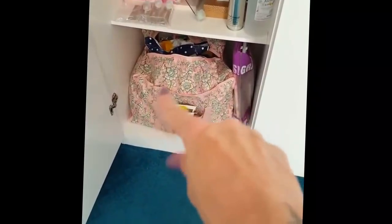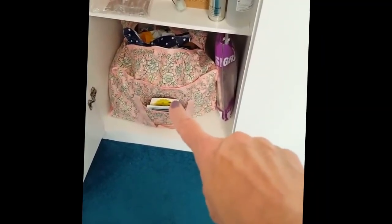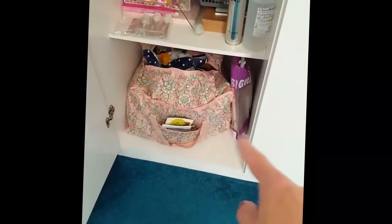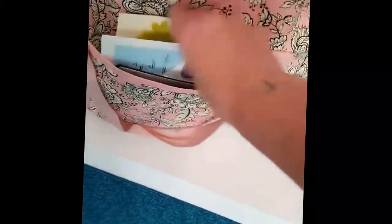See the bag down the bottom? That is where I keep all my swaps. Every single card that's been sent to me goes in that bag. It's humongous. And I don't throw anything away. Every now and then I'll get the carrier bags out and go through them at leisure, when I'm feeling a little bit down. I've got little notes that people have sent me. I just don't get rid of anything.